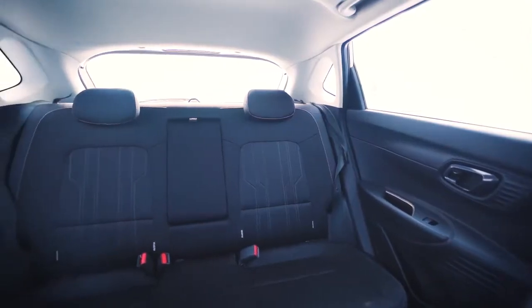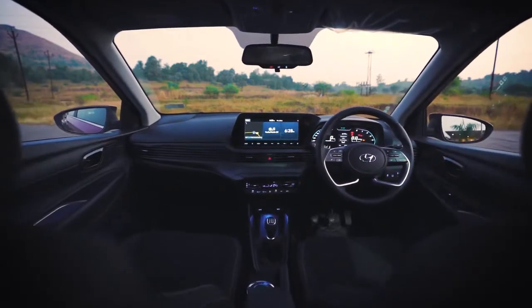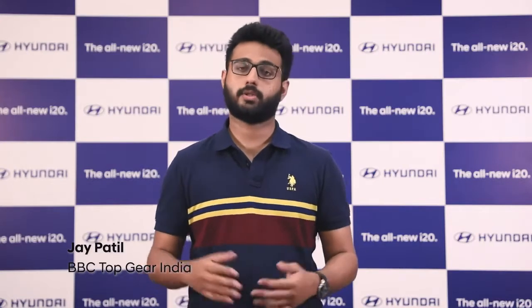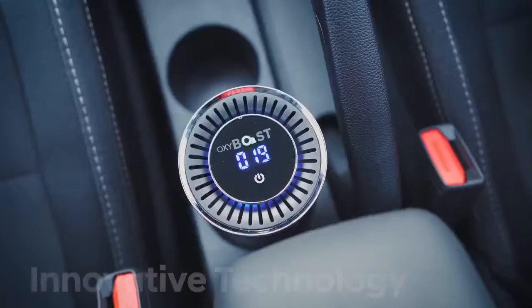It is one of the most spacious hatchbacks in its segment, and it was pretty impressive. The horizontal theme that has been given to the dashboard, along with the door panels, which carry that fluid theme to the sides also. The earlier car was already quite spacious. It was never a problem, but with this one, it is even better. It's wider, as we know. The cabin is wider. That added wheelbase also improves the rear seat legroom, so that is a big plus.